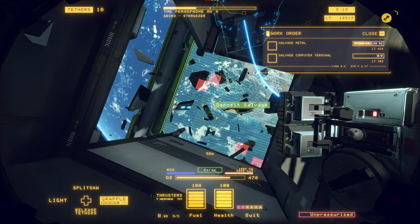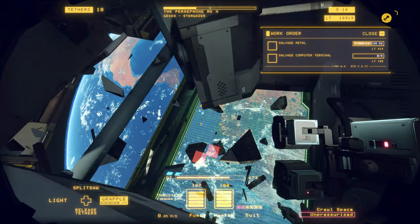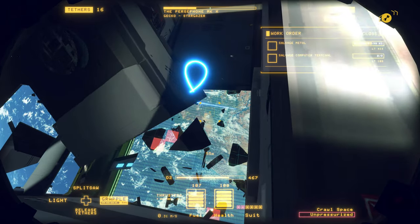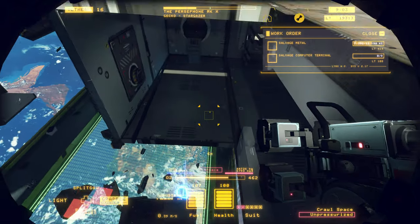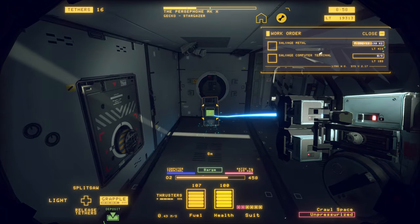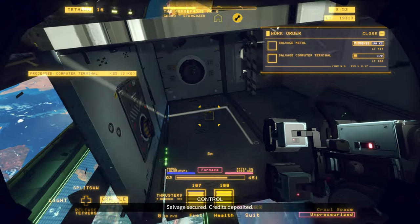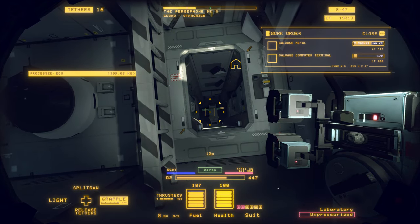Alright, let's get the ECU actually going in the right direction, please. Please and thank you. There we go. Come on, you could do it. Computer terminals. Well, we're going to start with this one. And that's going to hit an array, but we still got credit for it. Okay. Salvage secured. Credits deposited.